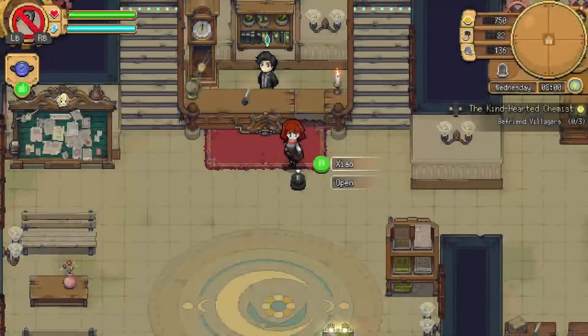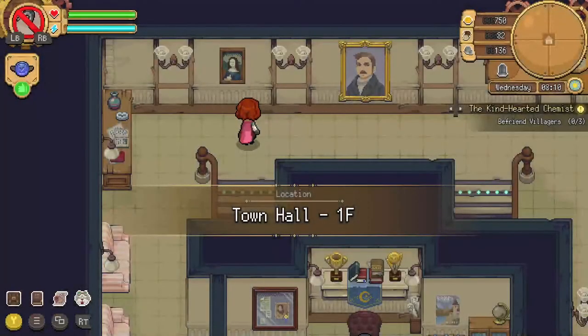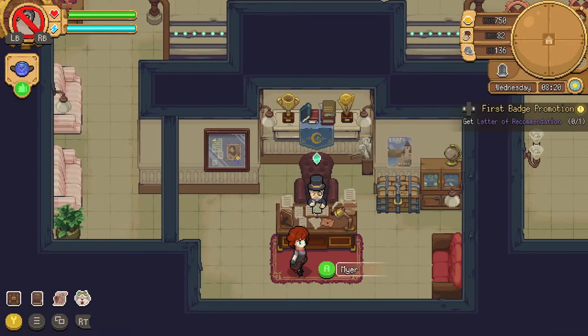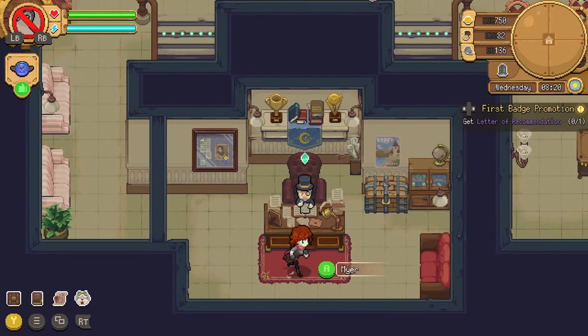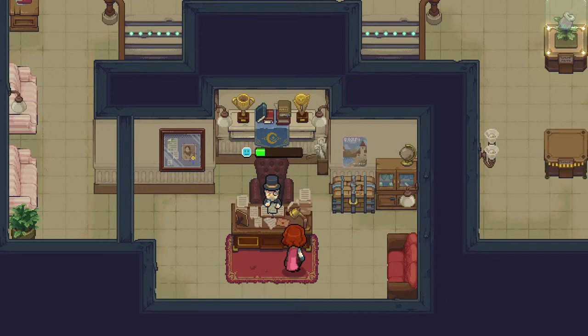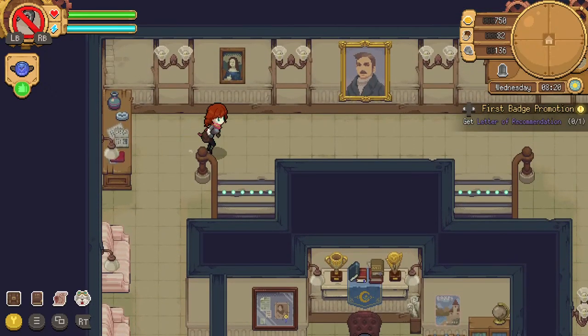New potion recipes acquired. So now I think we can get our upgraded badge that will allow us to fix that tram. Maybe? I guess not. We still have to wait for that letter of recommendation.